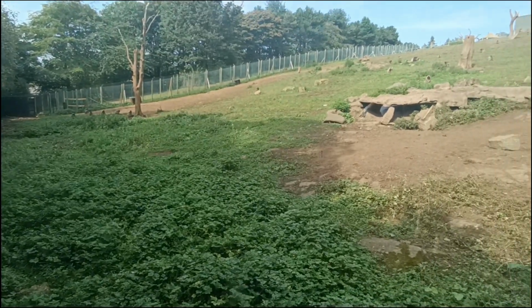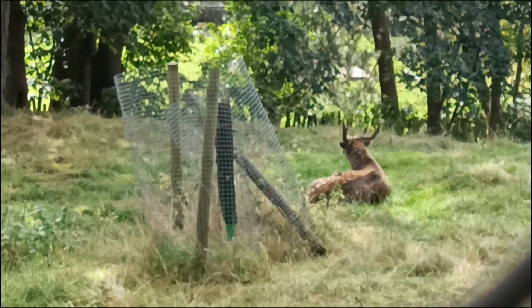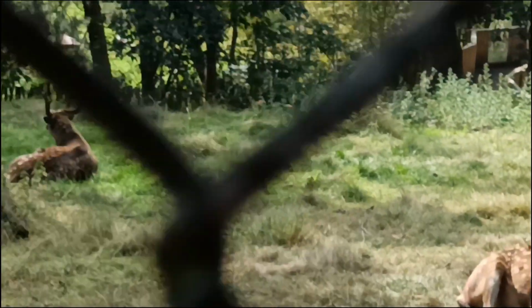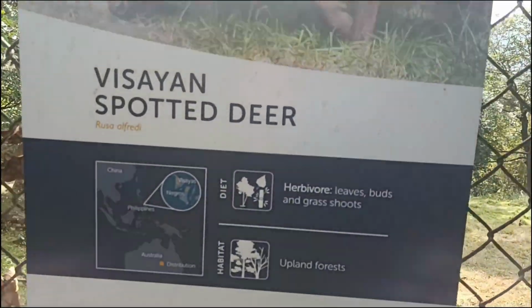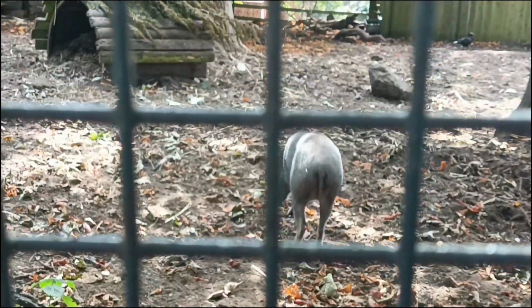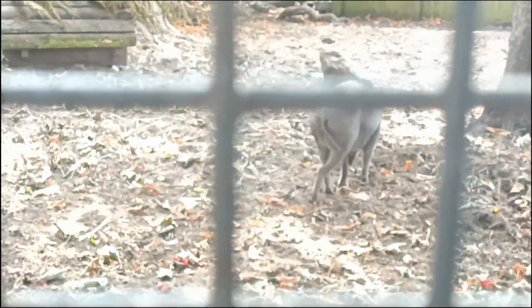So this is just a shot of their habitat. Now we've moved on to the Visayan spotted deer, also known as the Filipino spotted deer, native to the Philippine Islands. The species are primarily nocturnal. They were found in the rainforests of Panay and Negros, but they could be found all around the islands, such as Cebu, Guimaras, Leyte, Masbate, and Samar. It's an endemic species to the Philippines, so it cannot be found anywhere else in the world.